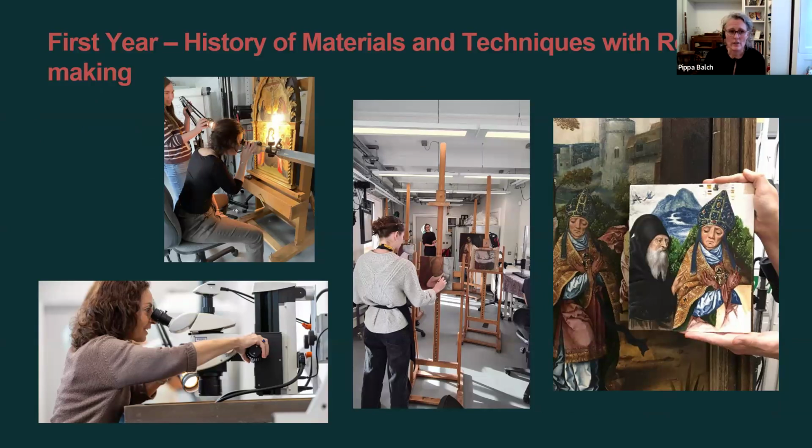The first strand of teaching for the first years in semester 1 involves the study of history of materials and techniques. And this comprises a lecture course and a 5-week practical course in the replication of historic painting techniques. So for this course, we bring paintings from the gallery collection into the studio.